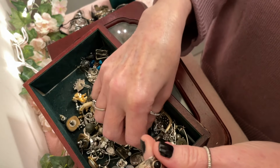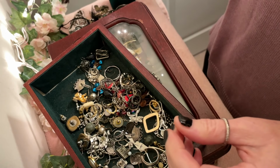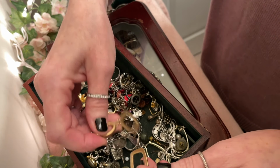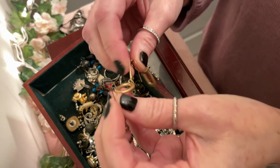They sent me everything I needed to make necklaces and earrings and stuff like that, along with instructions on how to make it. And you send it back to them after it's been made, and then they pay you. They're supposed to pay you.